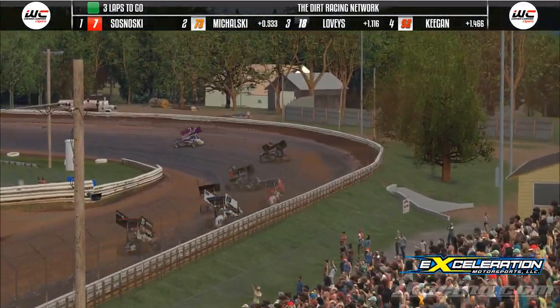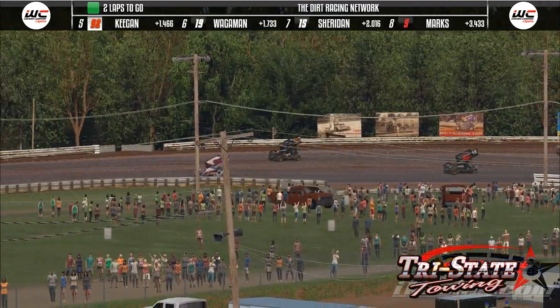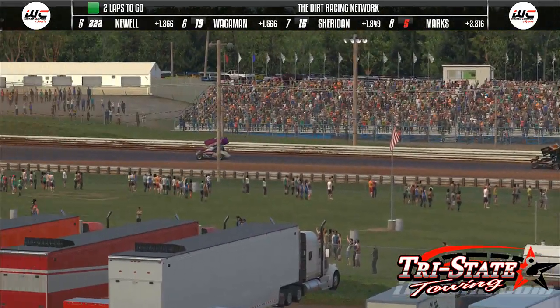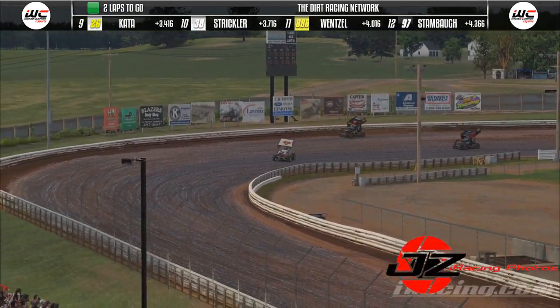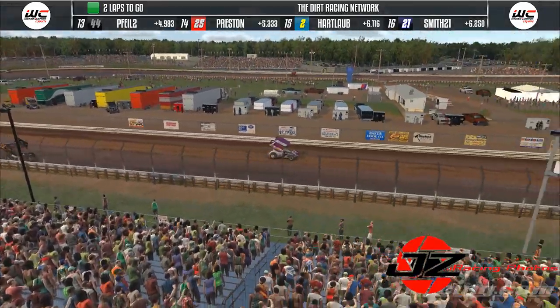Mikulski keeps taking the car to the bottom. That's where there's grip on the straightaways. He's running the middle in the corners. 7 car of Kyle Sosnowski through the middle of 3 and 4. He sees the white flag first. One more time around.